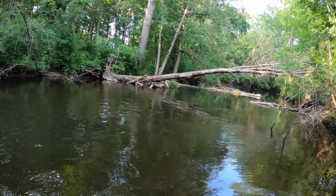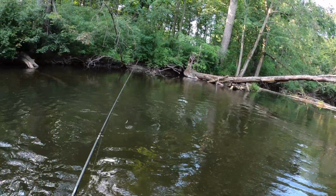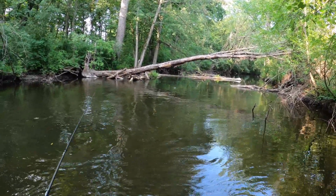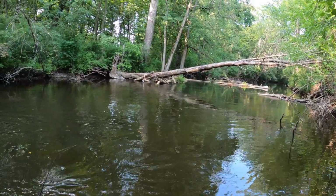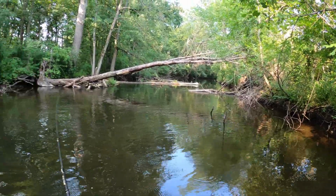Well, I hooked one and lost it, which is not the end of the world. I mean, I had it over the bank, but I'd rather not completely kill that fish by just slamming it down and trying to grab hold of it. I should have brought a net, lesson learned, honestly. But that's okay.